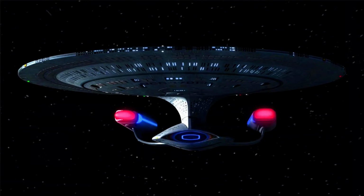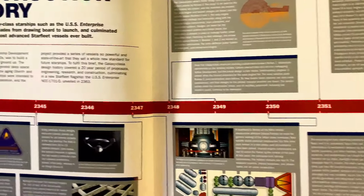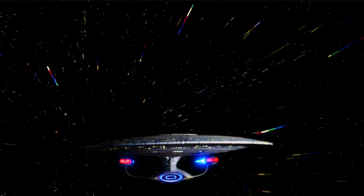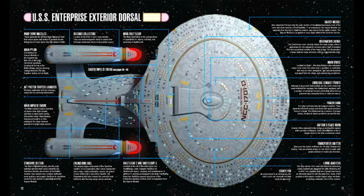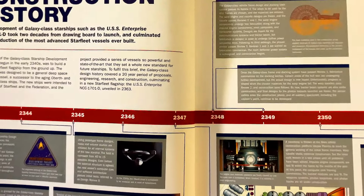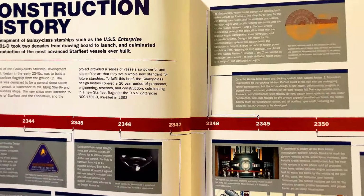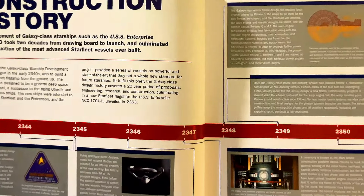Enterprise NCC-1701 took 2 decades from drawing board to launch, culminating in the production of the most advanced Starfleet vessel ever built at the time. The goal of the Galaxy-class Starship development project, which began in the early 2340s, was to build a new Starfleet flagship from the ground up. The Galaxy-class was designed to be a general deep space exploration vessel, a successor to the aging Oberth and Ambassador-class starships. The new ships were intended to be the pride of Starfleet and the Federation, and the project provided a series of vessels so powerful and state-of-the-art that they set a whole new standard for future starships.